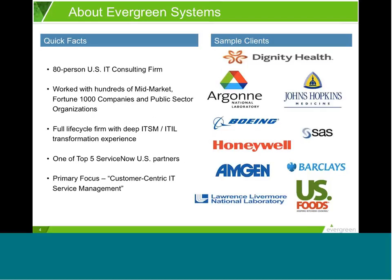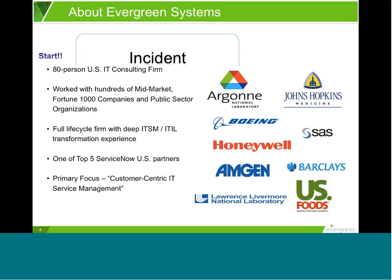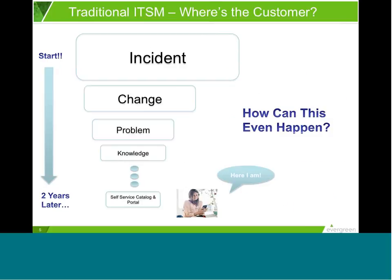But we view all of this from a perspective of what we call customer-centric IT service management. At Evergreen, we think that traditional ITSM thinking is just plain wrong because it puts the customer, the people we're really doing this for, last. Hard to believe, but true. In most cases, it takes us a couple of years to really even think about the customer. You say, well, that sounds crazy. How could that possibly happen? And it's not that hard when you look at it.